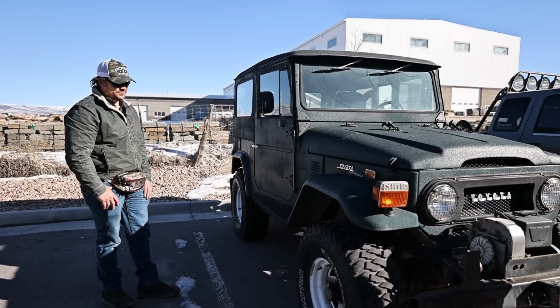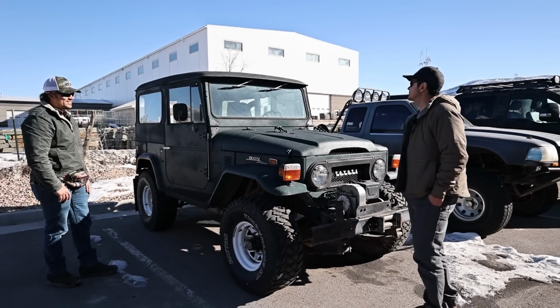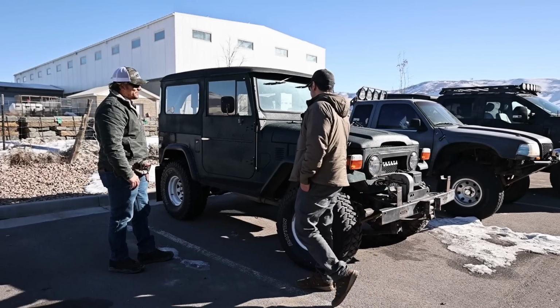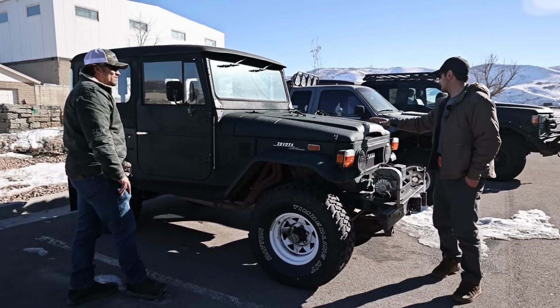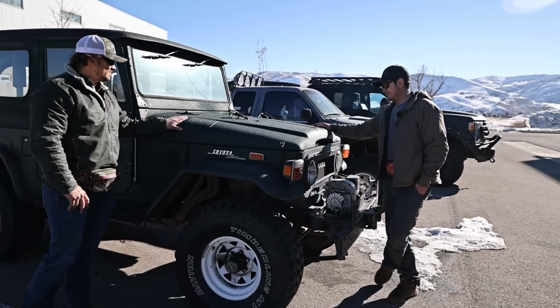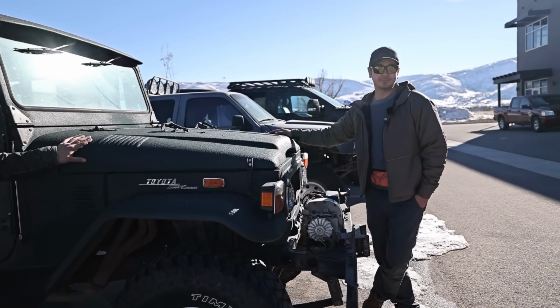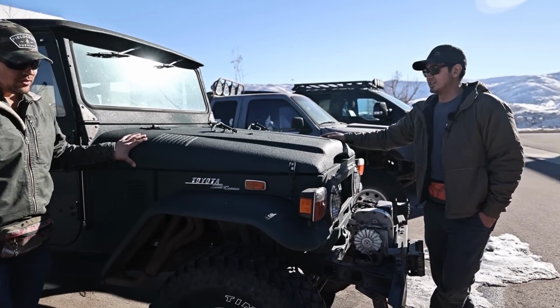This is Mike. Mike's got a problem with cars sometimes. He just gets them because he likes them, and they provide no real function, I guess. So this is your only 40? It is. So this is kind of his Land Cruiser love, addiction, and this is the 40. Not running. Anything else you want to talk about? It looks cool.